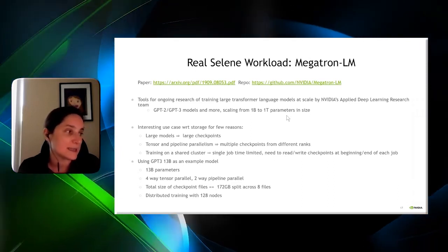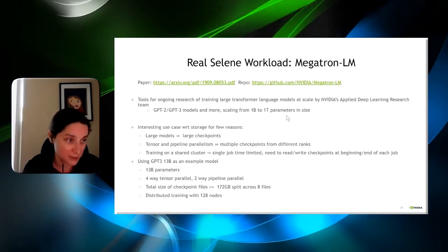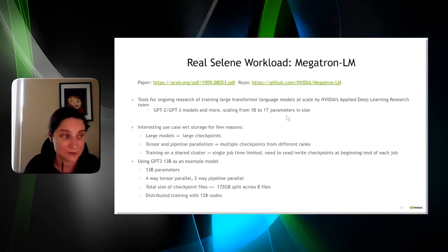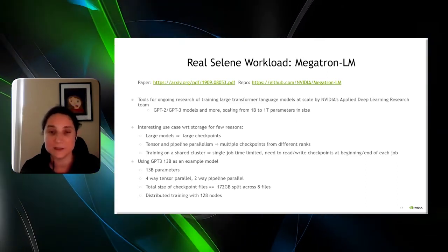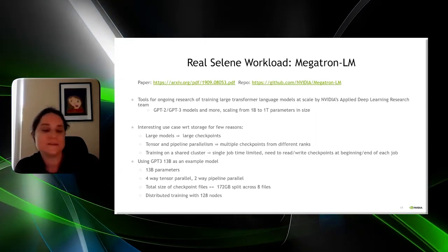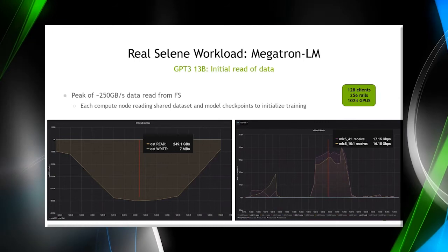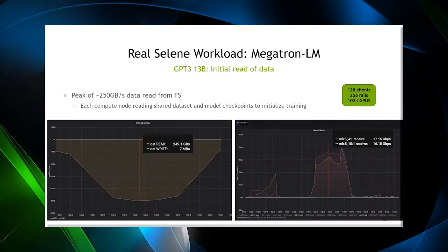So this is an example using GPT-3. It's 13 billion parameters as an example model. The checkpoint file is 172 gigs across 8 files, and it's over 128 nodes. I'm going to show you curves. Basically, it was to make sure that we were capable of handling that without any problem on 128 clients.